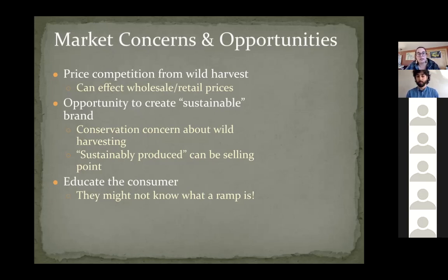Or United Plant Savers has a program called FGV, which is forest grown verified, where they would come out to your property, say that, yes, you're sustainably growing these plants, and you can get an FGV certification, which would also be a great selling point for your ramps. You can do this for other forest grown products as well, like ginseng, goldenseal, and black cohosh. And then always educate the consumer. A lot of times folks might not know what a ramp is. So education is always key.